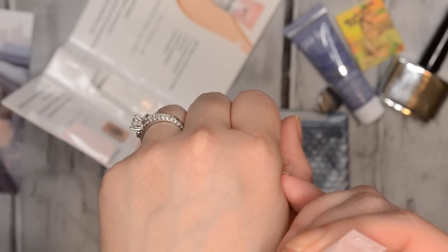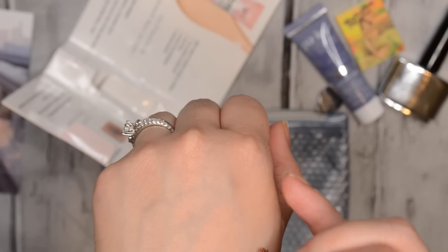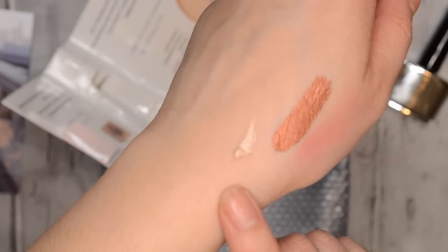And just by squeezing it, I can feel there is a good amount of product in this sample, so that's always a good thing. And there is the concealer right there. I did squeeze out a little bit too much, actually quite a lot too much, because a little bit of this does go a pretty long way. It's very, very creamy. You can see their coverage is great with this.